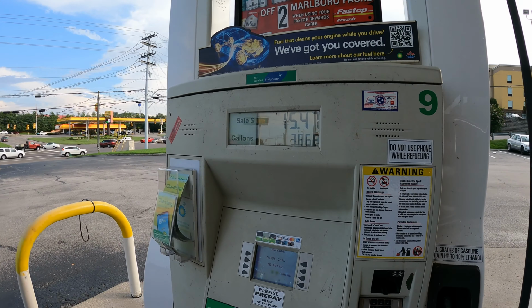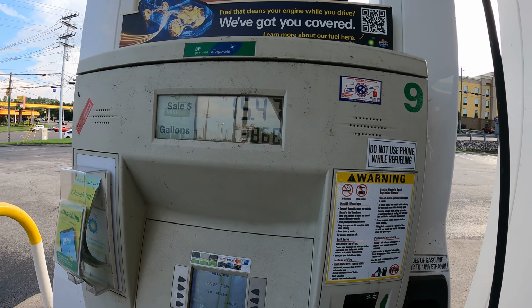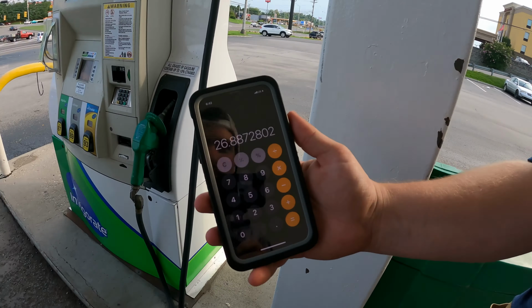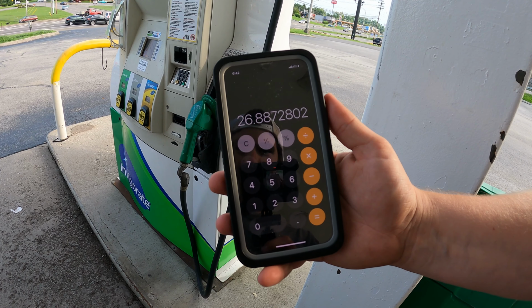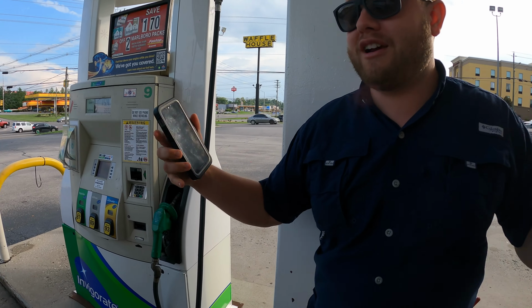It took, after the 15 seconds also of waiting and making sure we top it off, 3.868 gallons. The math is 26.88, so it actually got better than what the computer said. Crazy for a 4-wheel drive pickup truck. Yeah, that's a V6. Insane. Now we're gonna do the city portion, so it's gonna be interesting.